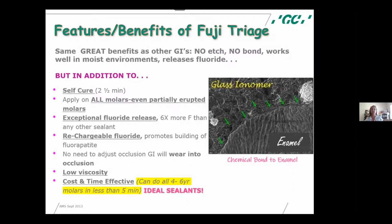So oftentimes I get that question because glass ionomers do wear. They wear a little bit quicker than the resins do. And I actually experienced this with my niece. We placed the Fuji Triage. She was hitting a little bit high on it, and within a couple of days, she had worn into occlusion. The glass ionomer was not out. She had just worn into occlusion. So again, that's an additional handpiece that you don't have to worry about sterilizing. Maybe you have a patient that's afraid, you bring out this handpiece, that can be scary. So again, there's no need for occlusal adjusting.